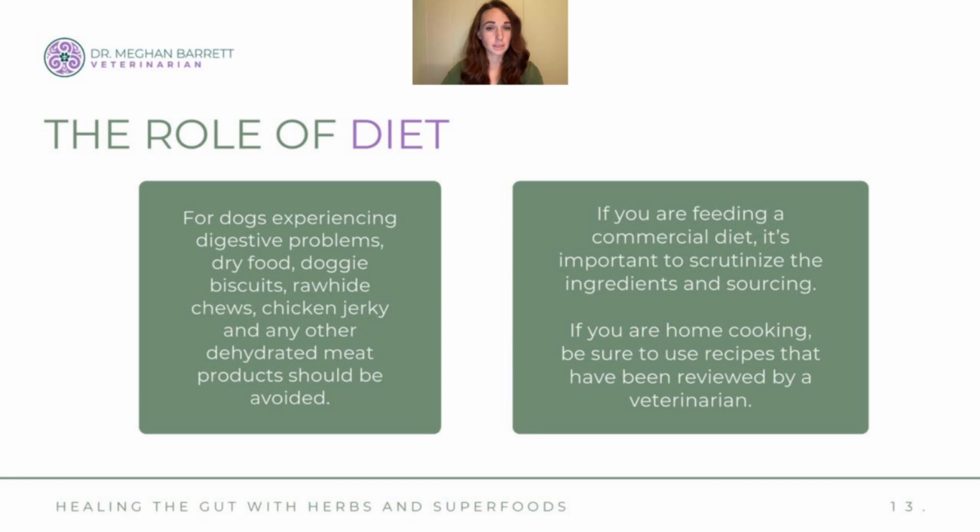So for dogs who are experiencing digestive problems, please be sure to avoid dry food, doggy biscuits, rawhide chews, chicken jerky, and other dehydrated meat products because they can contribute to and prolong these types of issues. And if you are feeding a commercial diet, it's okay, but you do want to scrutinize the ingredients and sourcing. And if that means you have to call up the brand of food that you're feeding your dog, it's okay. You can call them and ask any questions you want. They should be able to provide you with good quality information if they're a reputable company. And if you're home cooking, be sure to use recipes that have been reviewed by a veterinarian or formulated by a veterinarian.